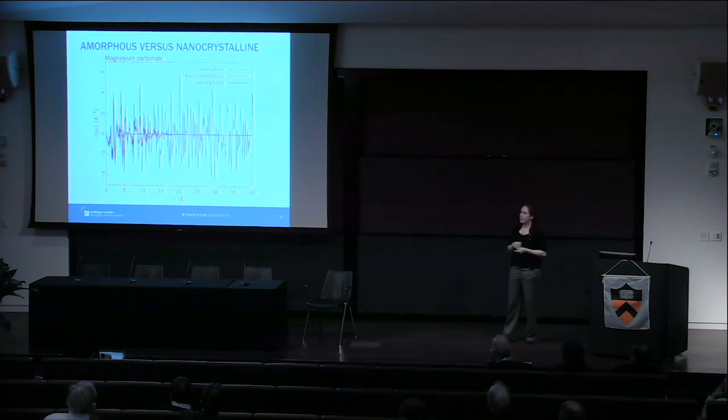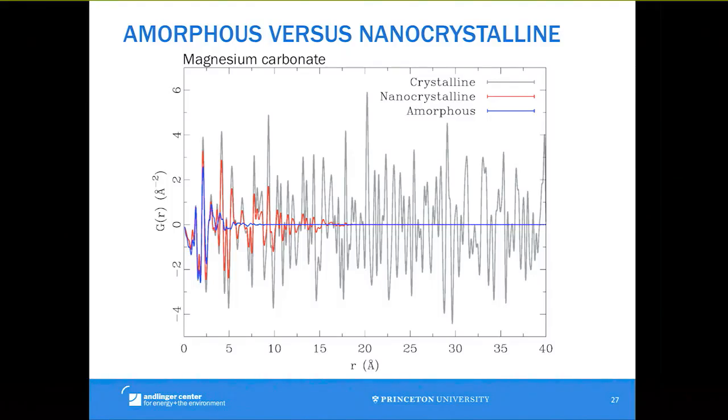So here's shown 3 types. There's the crystalline, the nanocrystalline, and the amorphous. The crystalline goes out to like infinity on the x-axis. The nanocrystalline sample dies off with a particular die-off that's governed by the size of the particle, and in an amorphous material, you're really losing those correlations by about 10 angstroms.